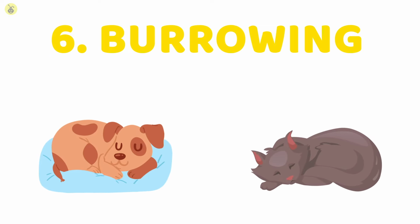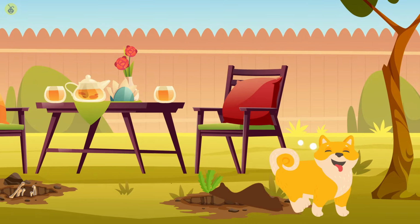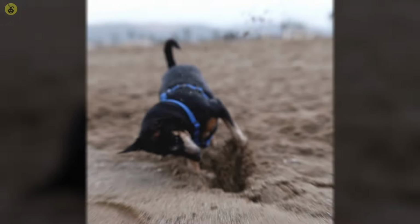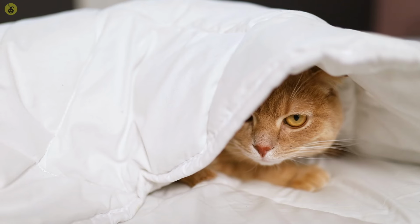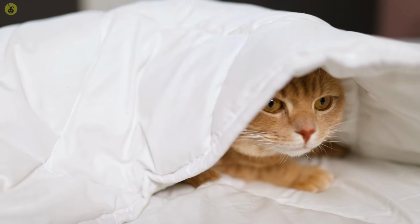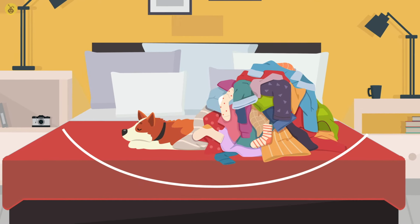Number 6. Burrowing. You've probably witnessed your pet burrowing in the backyard, hoping to one day hit gold. Unfortunately, they never do, but they manage to make themselves a pretty rad hole, and that's all they're happy about. Pets also tend to burrow in bed. They'll burrow through the blankets to find the right spot. Sometimes they burrow themselves by lying under the blankets.